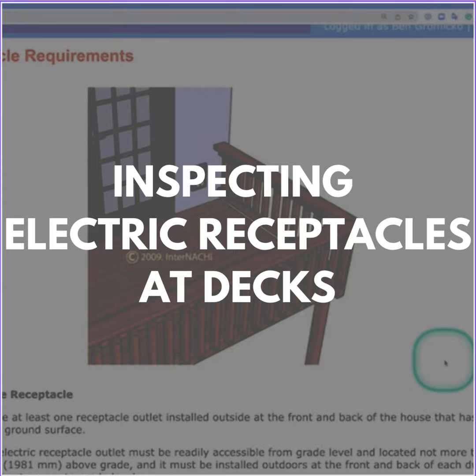So this is a commonly observed receptacle on the outside of a house at a deck, although this one is a defect because there's no cover.